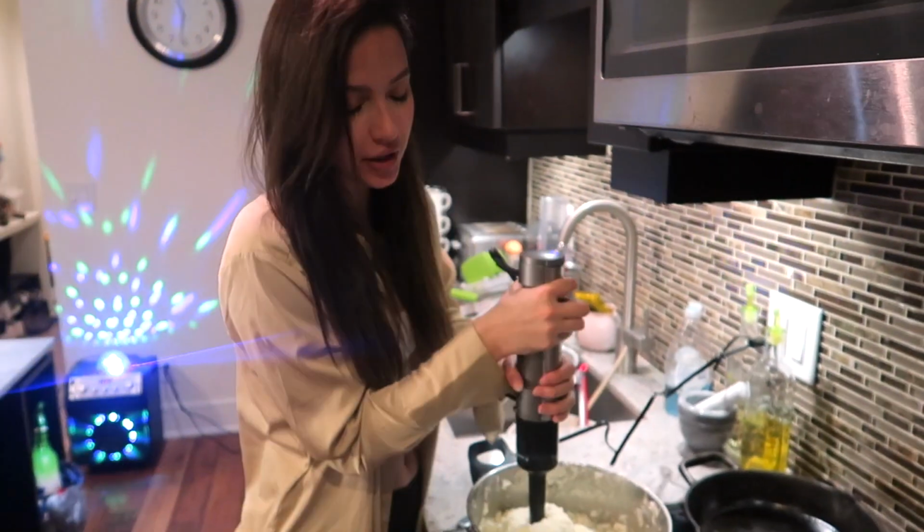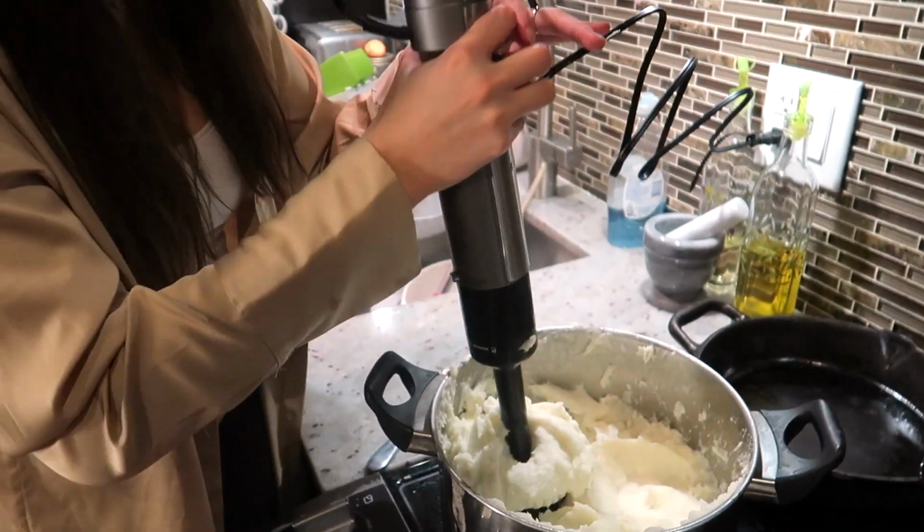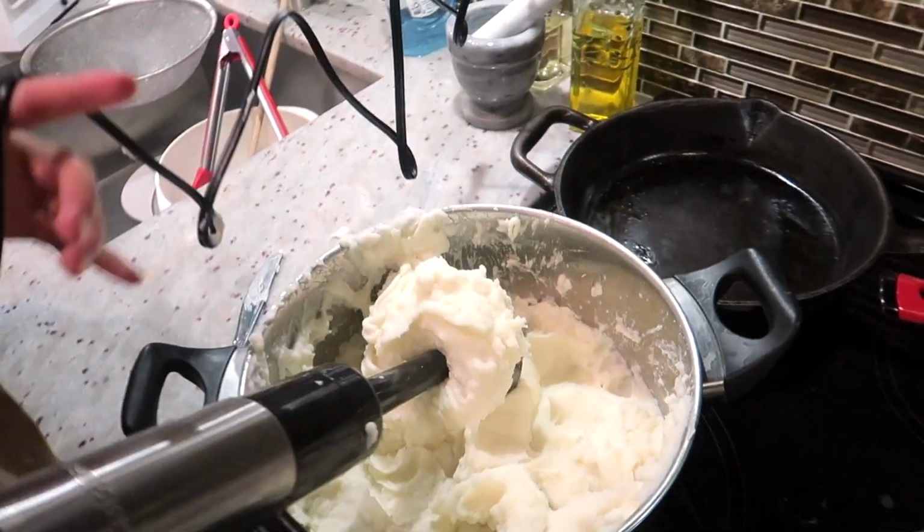I really wish we had cilantro. I feel like that would make it so much better. Wow, look how fluffy. So fluffy because of this thing.